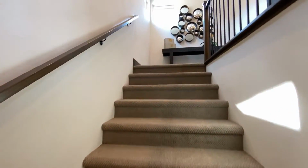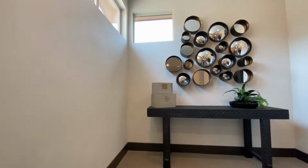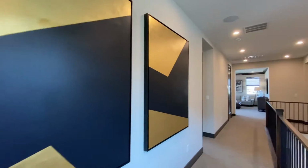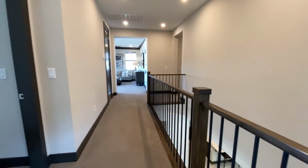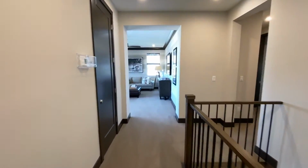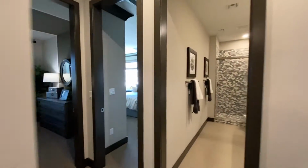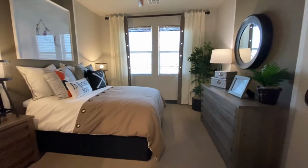So, coming up, again, upgrades all around. They did the flooring, they did the carpet, but you come on up. So, coming down this awesome hall, again, check out this railing. So, let's come on down all the way through and work our way back. So, if we go all the way over here, we have the first bedroom.